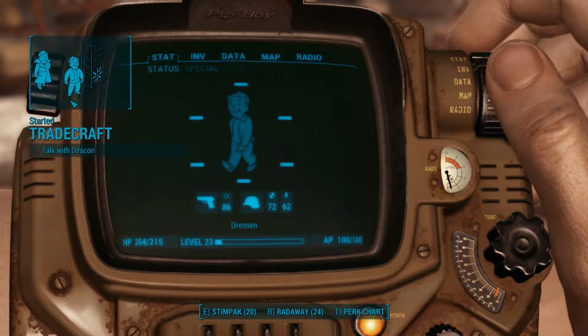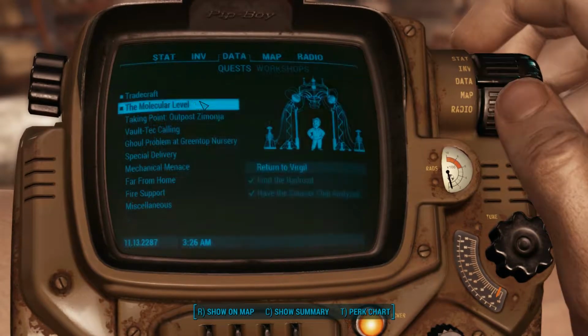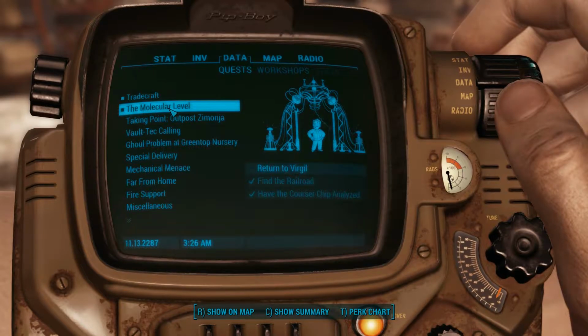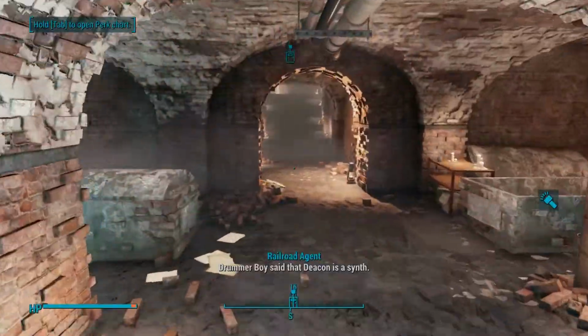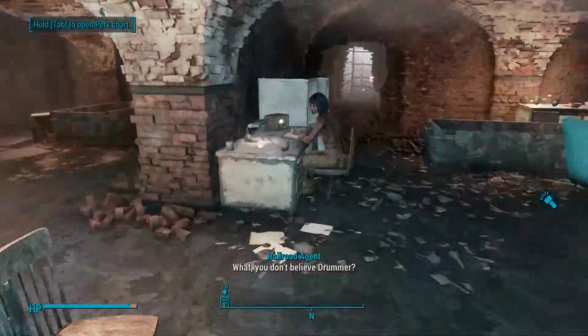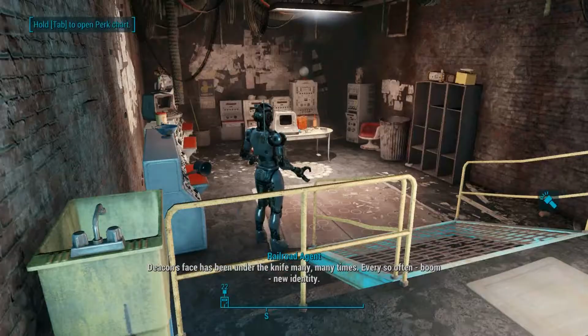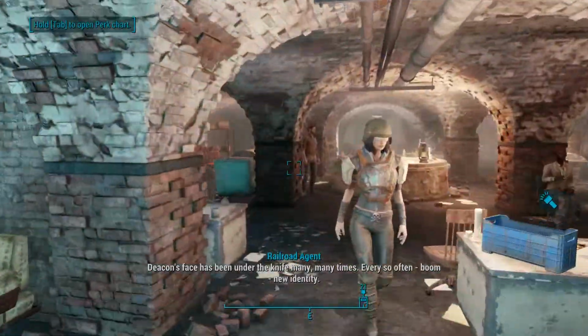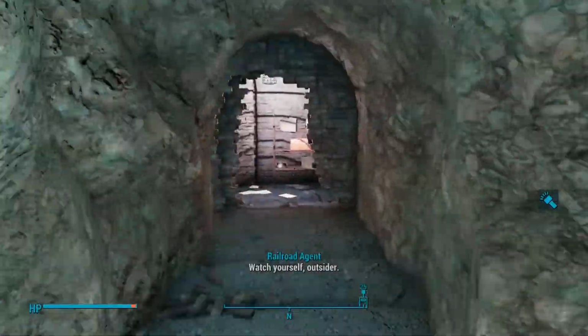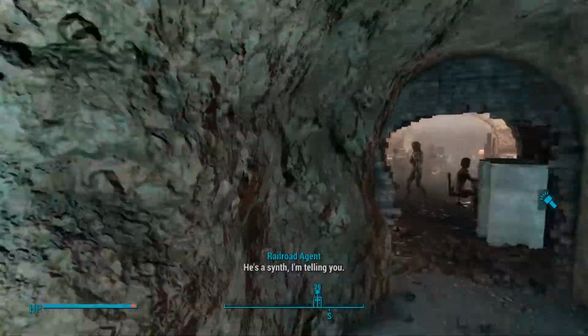So tradecraft is a very important mission if you're a pistol user. And by that I mean... Drummer boy said that Deacon is a synth. I don't know. Maybe. Okay, listening to them, if you're a pistol user, you get a very, very special pistol from them. It's probably the best pistol in the game, and well worth the time and effort.